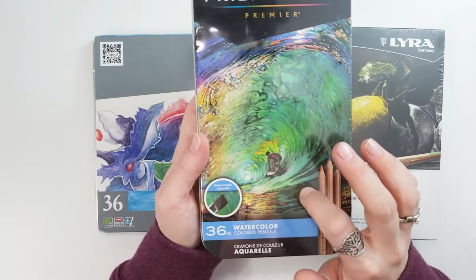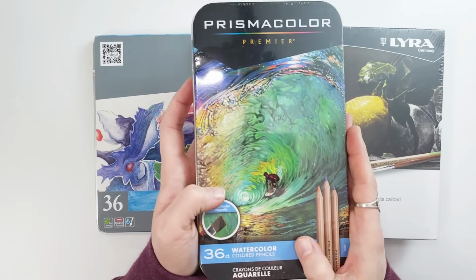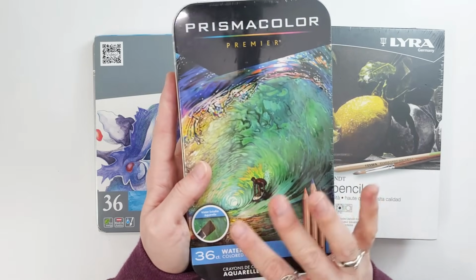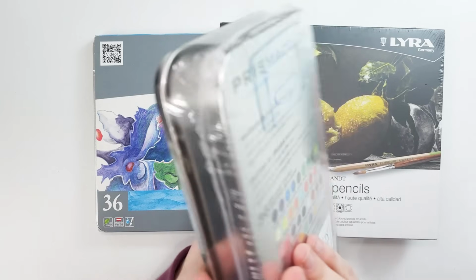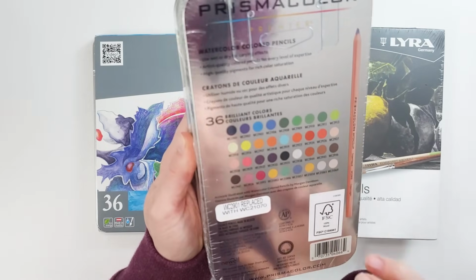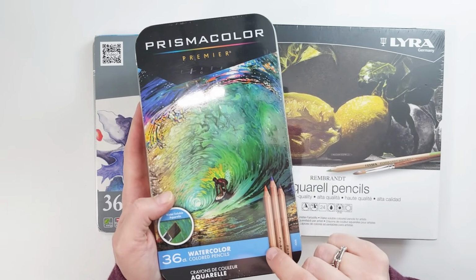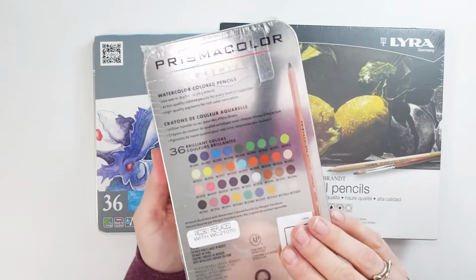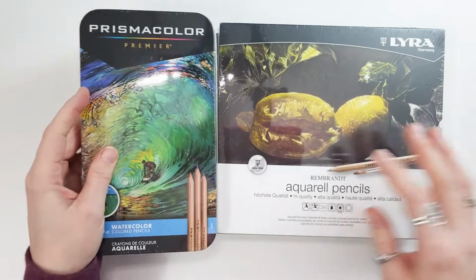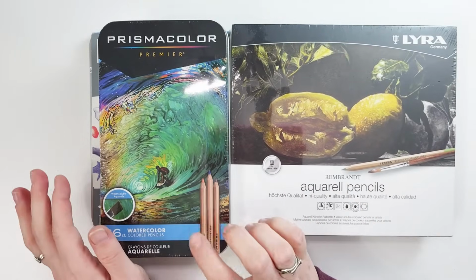I think I'm going to try the Prismacolor first, because the regular Prismacolor colored pencils are the brand that really made me fall in love with colored pencil. And so I want to see if their watercolor pencils live up to it as well. The only thing I'm kind of bummed about is I could not find a color chart for these online. I could only find their regular Premier colored pencils online, so I have no idea about lightfast ratings. But we'll see. I'm going to do a review on each of these. Let me know which one you're excited to see, but I'm leaning towards the Prismacolor first.